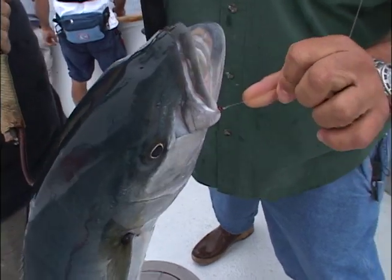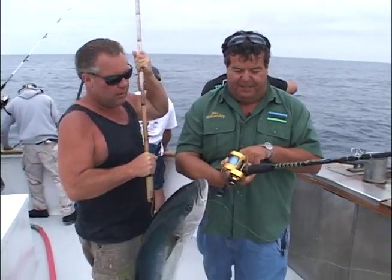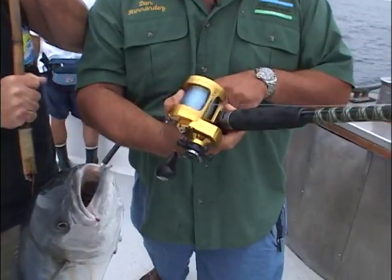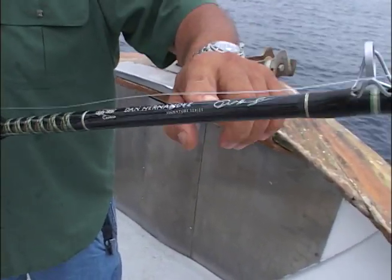That's a 3/0 Eagle Claw red hook. Fishing a live sardine, again, just using a Penn reel, Penn Torque 200, and one of my Dan Hernandez signature rods that you can find at your local tackle store.